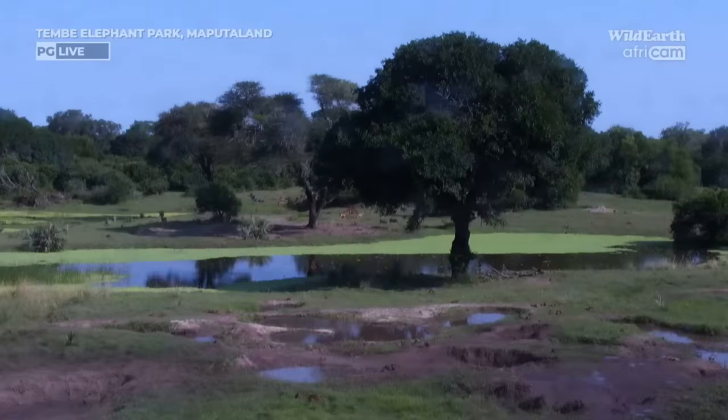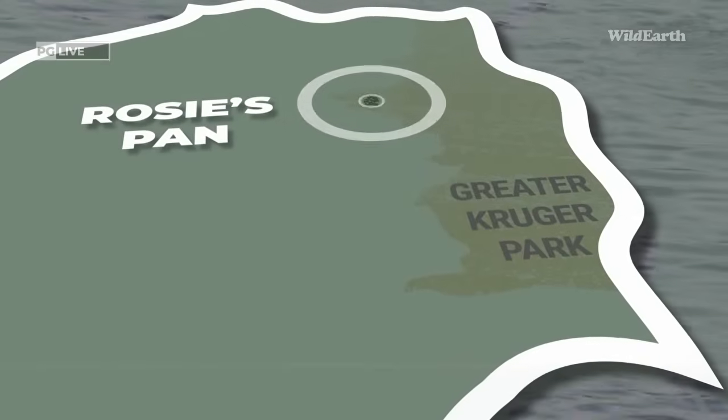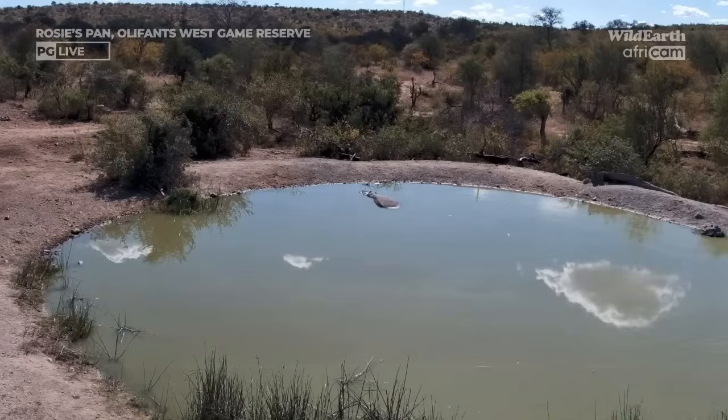Alrighty, well, let's check out another location for the first time this afternoon. Let's pop over to Rosie's in Olifants West Game Reserve. So we are now checking things out here at Rosie's in Olifants West Nature Reserve, which is a wonderful section of the Greater Kruger National Park, very, very close to the town of Hoedspruit in South Africa's Limpopo province.